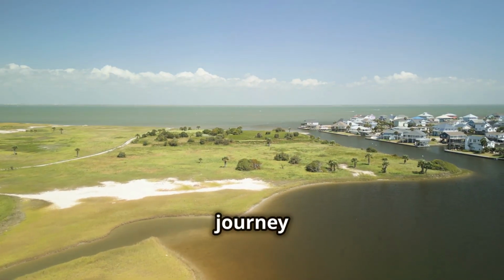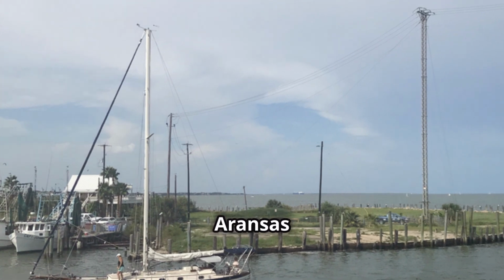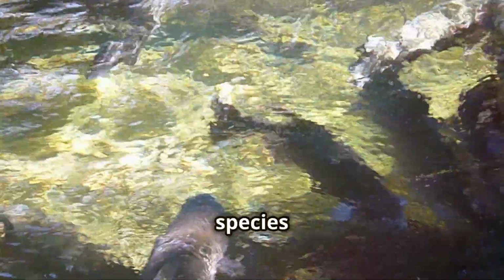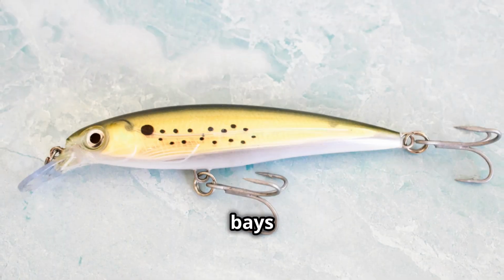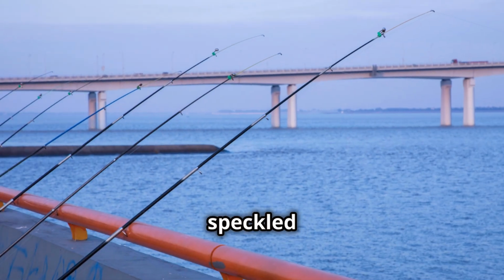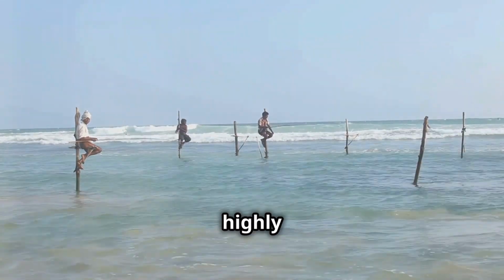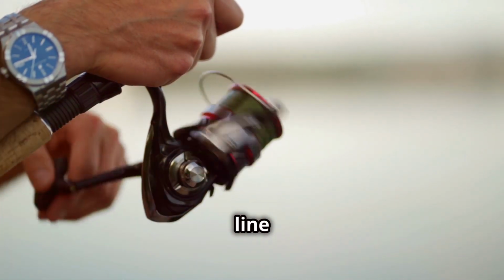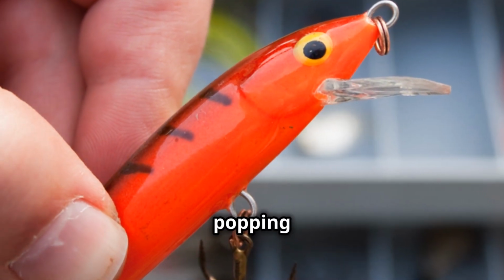Our Gulf Coast fishing journey wouldn't be complete without a stop in Texas, where the waters off Galveston and Port Aransas offer excellent spring fishing opportunities. As the waters warm, species like speckled trout, redfish, and flounder become more active in the bays and estuaries. Galveston Bay in particular is known for its excellent speckled trout fishing. Drift fishing over submerged reefs or shell pads can be highly productive. A medium light spinning setup with 10 to 15 pound braided line is perfect for presenting soft plastic lures or live shrimp under a popping cork.